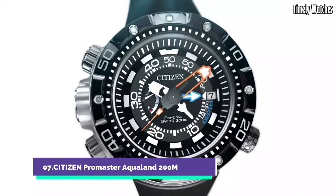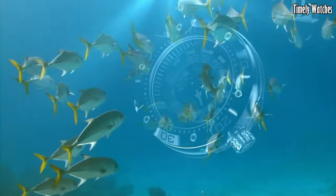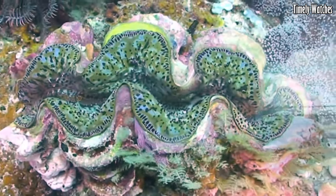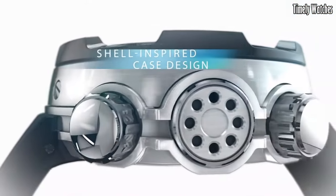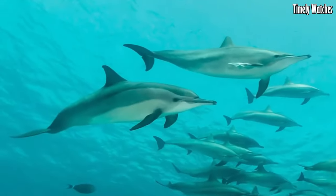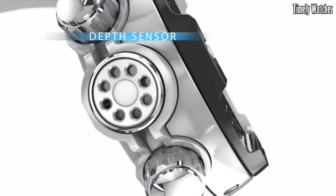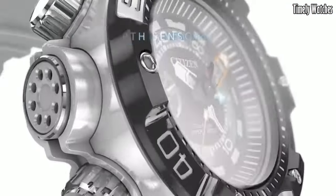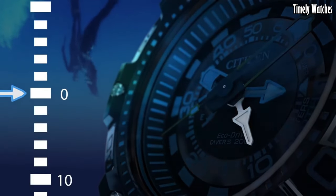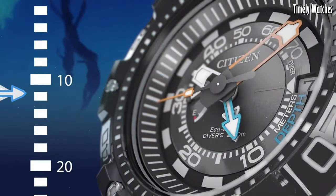Number 7. Citizen Promaster Aqualand 200M is a dive watch designed for underwater enthusiasts. With a water resistance of 200 meters, it's built to withstand the depths of the ocean. The watch features a durable stainless steel case and band, ensuring longevity even in harsh marine environments. Its innovative Eco-Drive technology harnesses light for power, eliminating the need for battery changes.